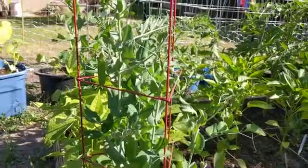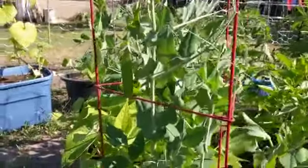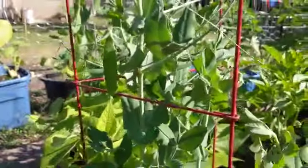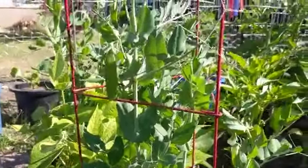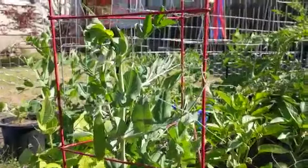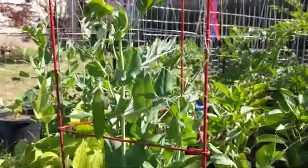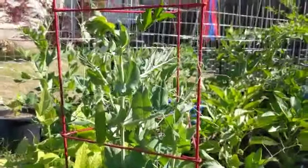My pea plants are finally blooming. Not only blooming, but I got my first peas. Yay! I'm very excited. I think almost all of them are blooming now, so I'll be cutting those and putting them in some salads.